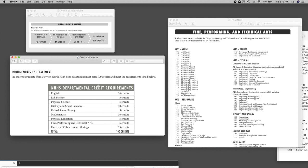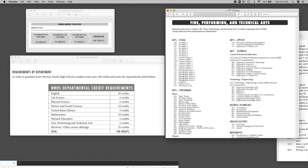5 credits of physical education, which is typically 2 credits freshman year, sexuality and health, and your PE class, 1 your sophomore year, 1 your junior year, and 1 your senior year. And lastly, 5 fine, performing and technical arts credits. And I also have a screenshot here of some of the classes that satisfy that requirement. You can refer to this page also in the Newton North Opportunities catalog. Plus you need 35 other credits to get you to that 100, which is the magic number you need to satisfy diploma requirements.